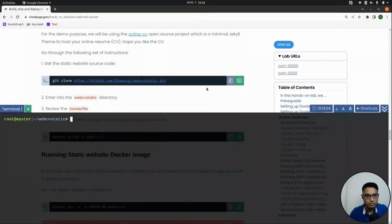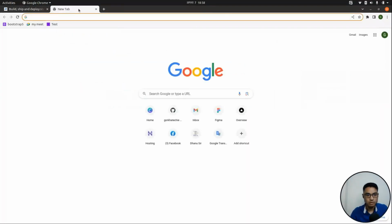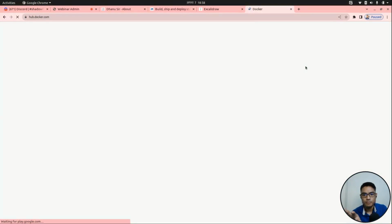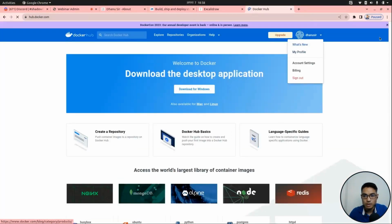I enter into it, and if I check the Dockerfile, I have only two things. What are those two things? FROM nginx. What does it mean? Let me quickly go through hub.docker.com, and I will show you what the registry is all about. So this is the registry. I have logged in as a Dhanu user.